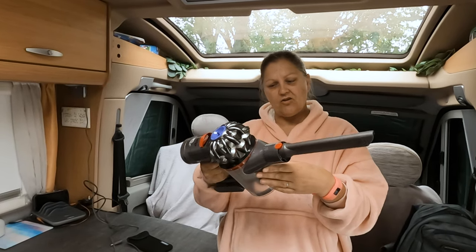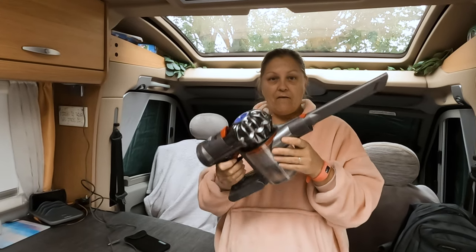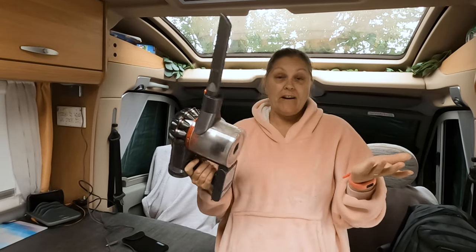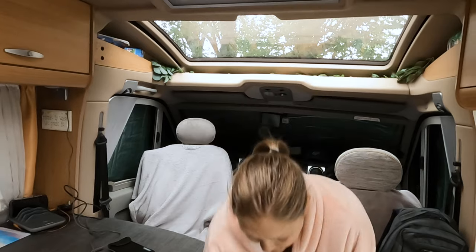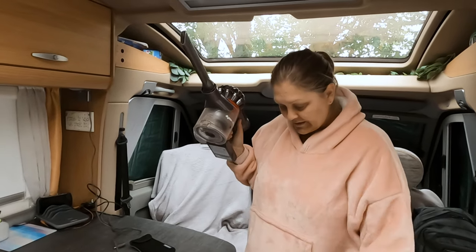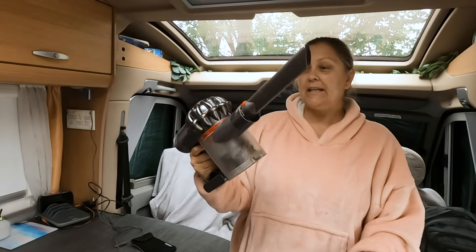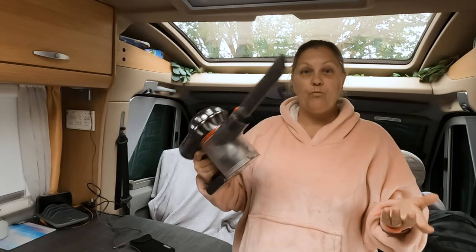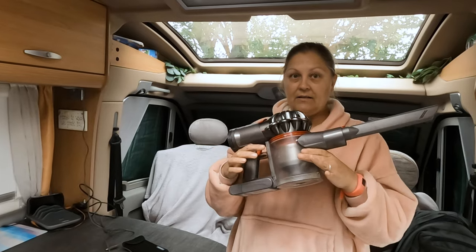Dyson V7 Trigger. This is the best thing since sliced bread. Brilliant for dog hair, brilliant for midges, brilliant for everything really. I've just given this, it was all covered in stuff, a quick hoover, nice and easy to empty, battery operated. So yeah, perfect camper van or motorhome hoover, this is perfect.